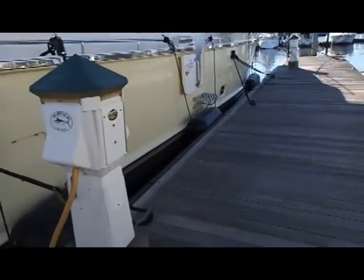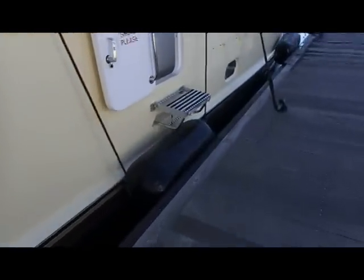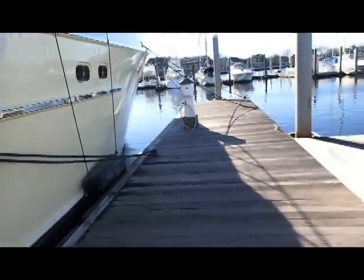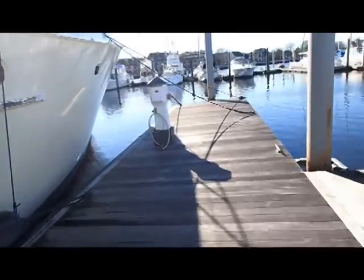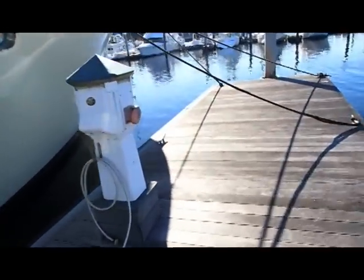Stern lines, fenders. We've got a boarding step in place. Spring lines holding the boat in place. And bow lines.